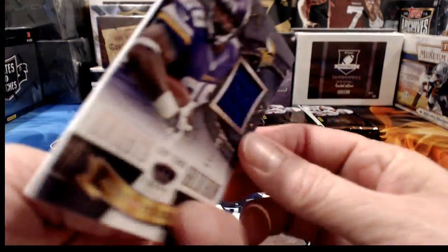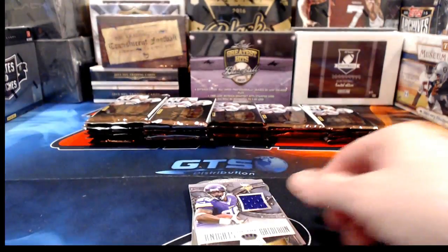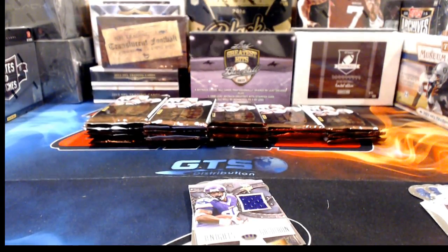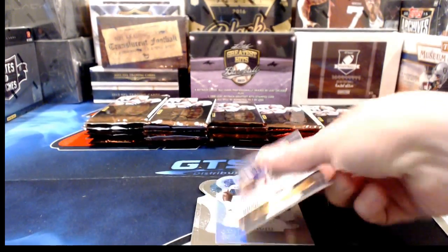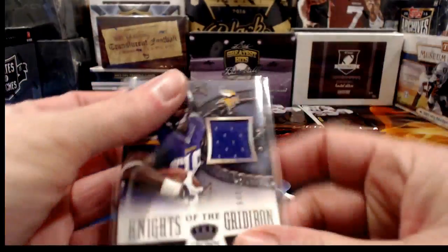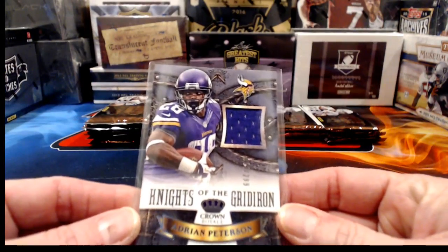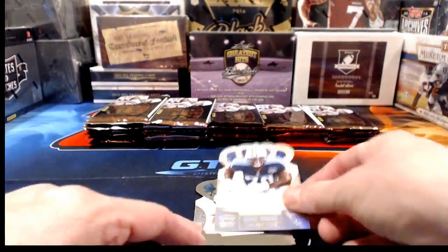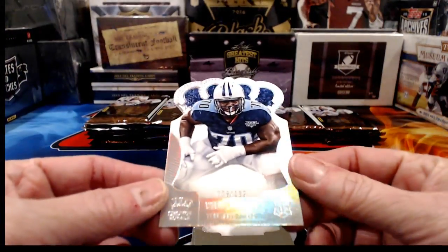Adrian Peterson is our first hit. I should probably also get some thick card sleeves out for stuff like that. And Mr. Adrian Peterson here is numbered to 299, looks like. Knights of the Gridiron with a little jersey relic. That was good, wasn't it?